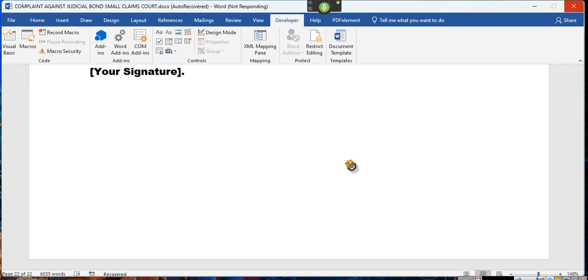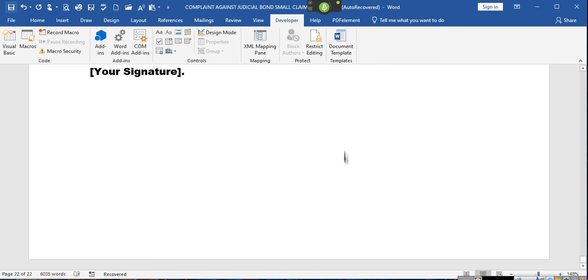Got some things I gotta tell y'all. This is about the small claims lawsuit for our mortgage people. It has taken 22 pages worth of a small claims lawsuit. And let me explain something: usually a small claims lawsuit is about 5 pages long at the most, because it's supposed to be non-complicated.